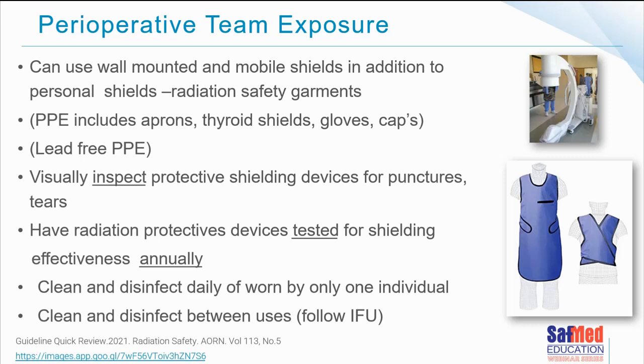The guideline goes on to talk about various bits of radiation protection equipment. It refers mostly to radiation safety garments. There's not much clarity on all the types of garments, but of course the types of PPE do include aprons, thyroid shields, gloves, and I believe caps are also available now. You can use wall-mounted shields, you can use mobile shields, and of course you can put on the aprons.